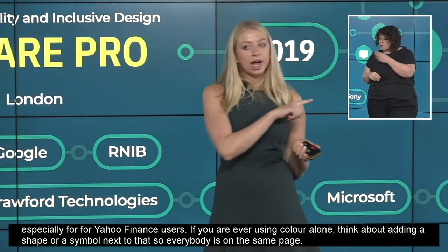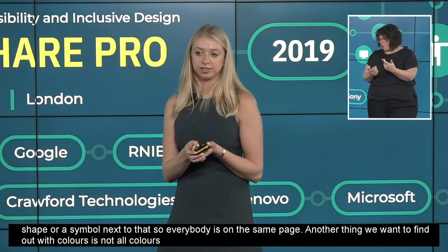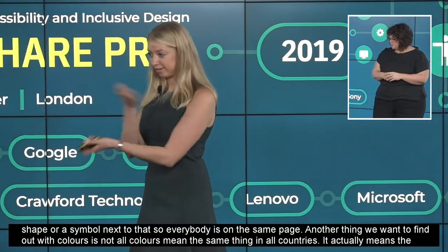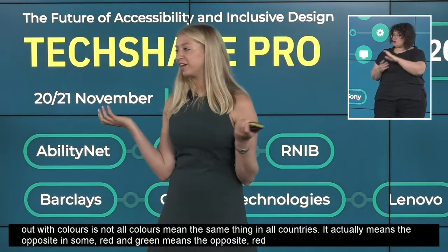Another thing we want to point out with colors is not all colors mean the same thing in all countries. So it actually means the opposite in some. Red and green, opposite. Red means good, green means bad. So that can also be kind of confusing.